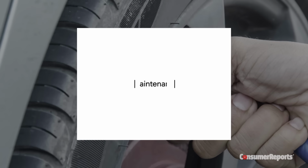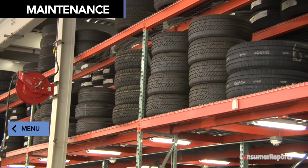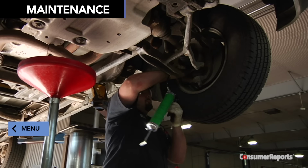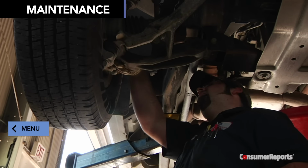Proper maintenance is key to tire performance and overall safety of your vehicle. Tires may wear at different rates depending on where each one may sit on the car. Rotating the tires evens out these differences. Your owner's manual should tell you how often to rotate your tires, but as a rule of thumb, it should be done every 5,000 to 8,000 miles.